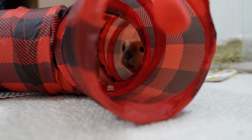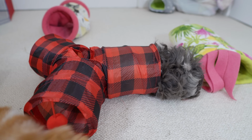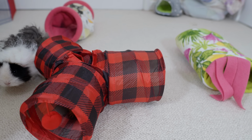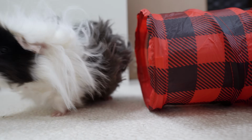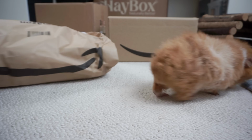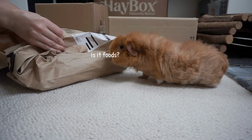Looking back, this was surprisingly expensive at £12.99, discounted from £16.99, and it's just not good quality. I was expecting something much better, so that's a 1 out of 5 for cost and durability. Would I recommend? Whilst the pigs like it, because of that high cost, it's only a 2 out of 5 overall.